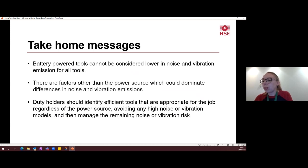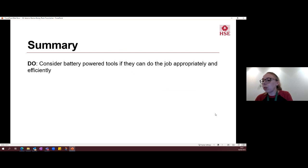It is important that duty holders identify efficient tools that are appropriate for the job regardless of the power source, avoiding any high noise or vibration models, and then manage the remaining noise or vibration risk. So in summary, do consider battery-powered tools if they can do the job appropriately and efficiently.